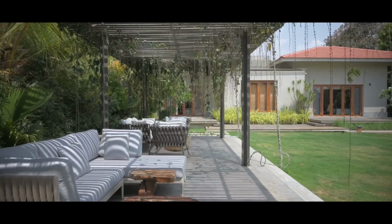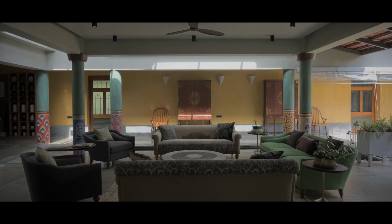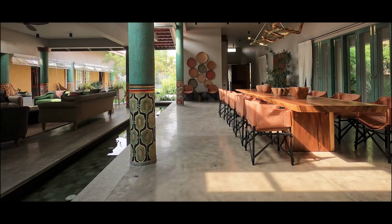Courtyard House is a blend of traditional with contemporary. It's a subtle tribute to the Chettinad houses with wide courtyards, the burst of colors along with the teakwood doors, rafters and all. So it's a very interesting blend of the traditional and contemporary.